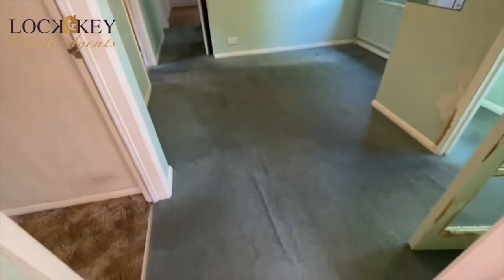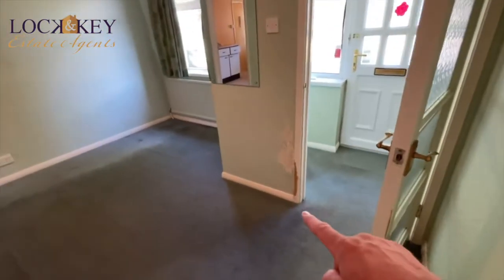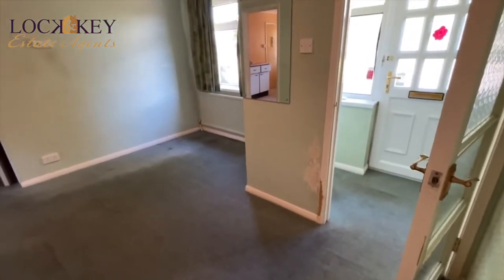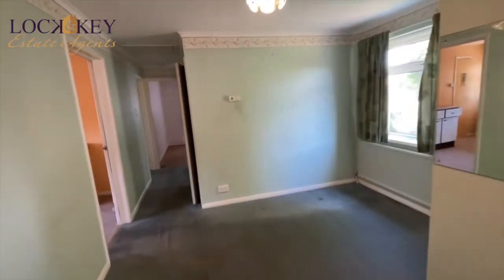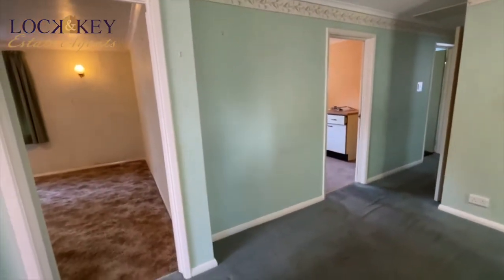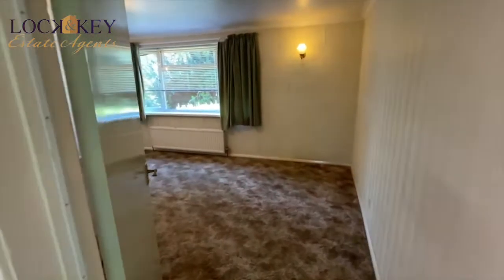I'm not sure how long it's been left empty, but it certainly hasn't been lived in for a while. You can take a look at the green carpets in here, look at the work that needs to be done on the doorways. The doorway there looks like they're chew marks from an animal or a dog. So you can see that that needs some attention as well.